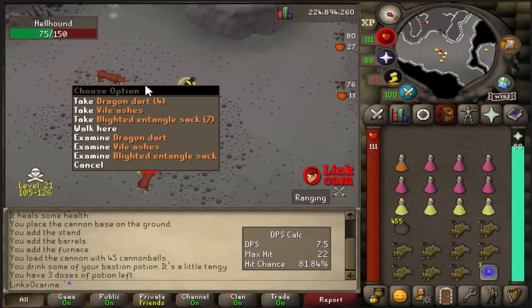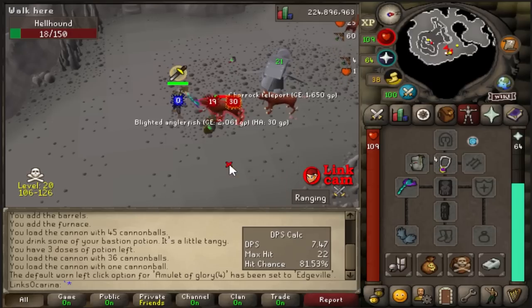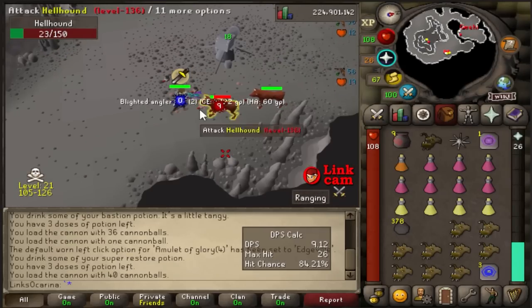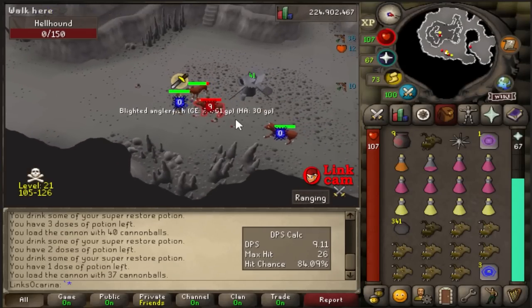Boom. First drop, we get entangle sacks. Ooh, we got some vengeance sacks. Very nice. There's a blighted anglerfish. Huge for the fight. And there's a karambwan one. Two more anglerfish.